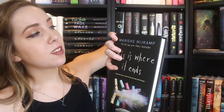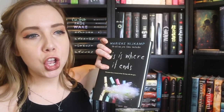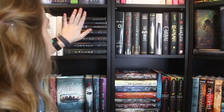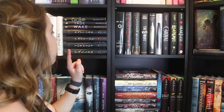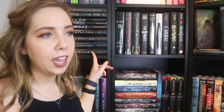Daughter of Deep Silence by Carrie Ryan, which I just read this summer and really loved. This Is Where It Ends by Nijkamp, which I also read this summer, and this one has a much darker tone. It's about a school shooting, but I also thought this was well done. Then I have the Wake series by Lisa McMann, which was also just okay, and the Fallen series by Lauren Kate. I know the Fallen series gets a lot of hate, but I read it a long time ago and I really enjoyed it when I read it, so no shame.